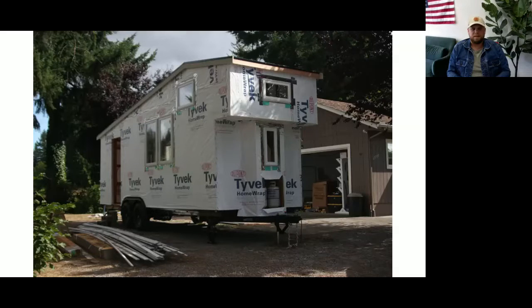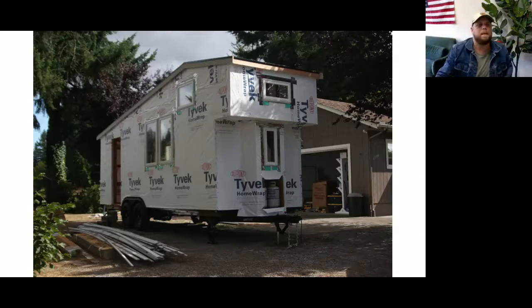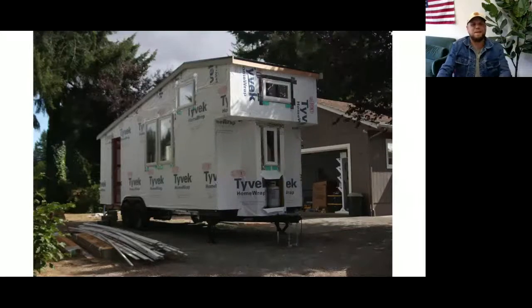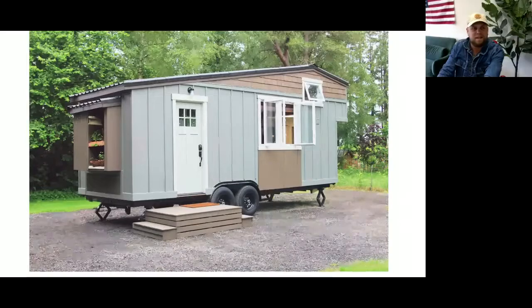So I started to build my first tiny house, and the first one took about 10 months. I kind of stumbled through it, like probably a lot of you did, and a lot of you are going to. It's a whole new pioneering way of building an actual house on a trailer. I really had a lot of fun with it, and I learned so much from that first one. There we go. I finished it, and that was what it looked like when it was done.